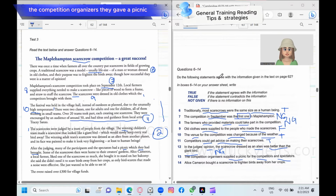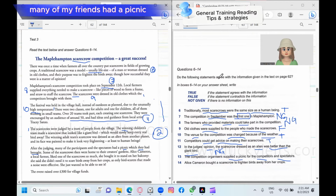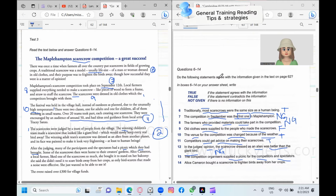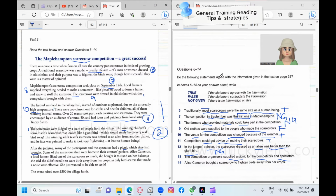The competition organizers, did they give a picnic, like a party, or did people arrange a party for themselves? What do you say? Many of the participants and spectators had a picnic, and they had brought it. I think so, false. They had brought it themselves. Brought means to bring. Maybe they had bread, butter, cheese. They brought it themselves from home. It was not provided by the competition organizers. Yes, ma'am. Do you get the meaning? Mehreen, do you understand?